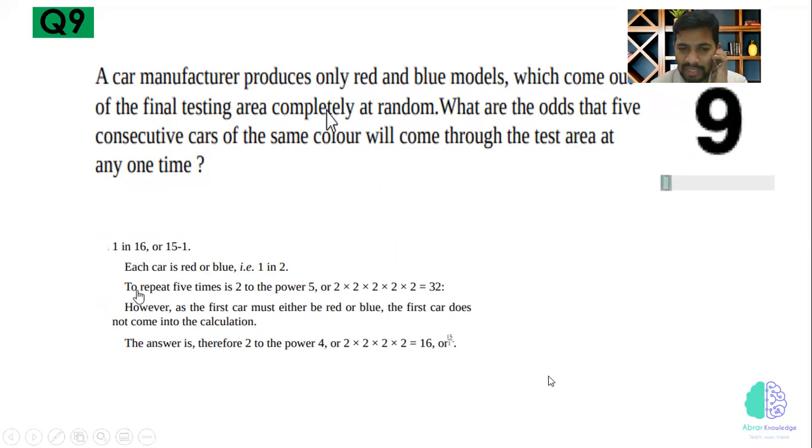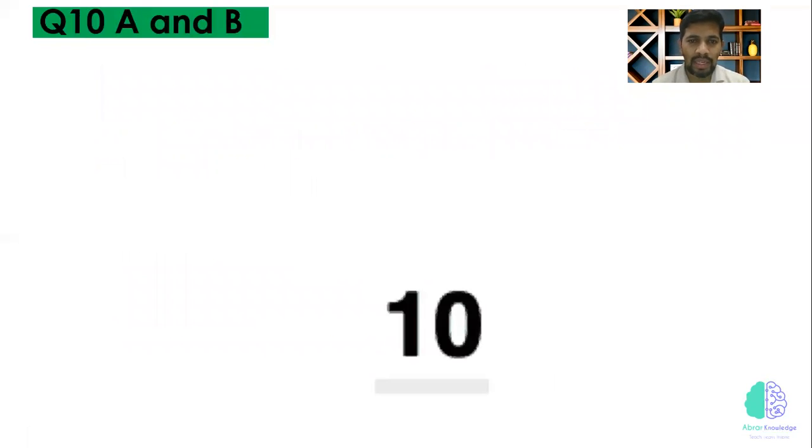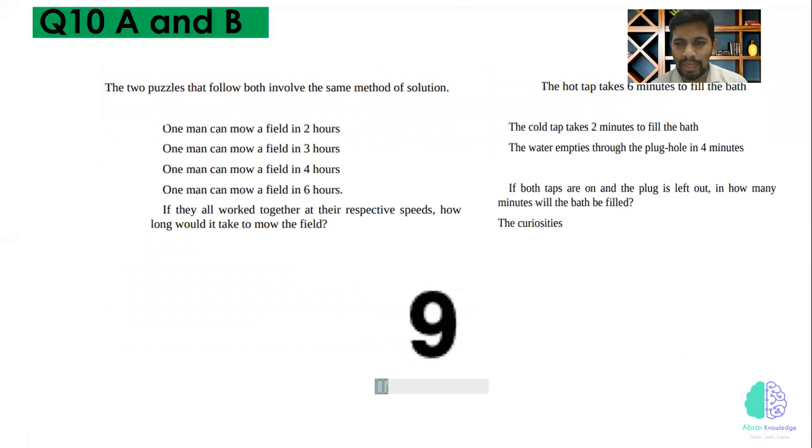However, the first car must either be red or blue, so the first car doesn't come into the calculation. The answer is therefore 2 to the power 4, that is 16, or you can say 15 is to 1. The last one is a bit lengthier question.